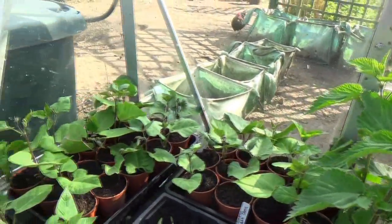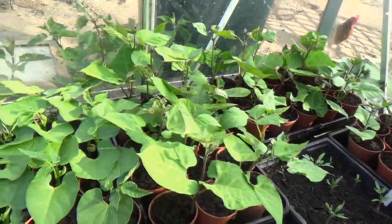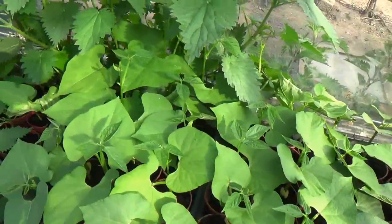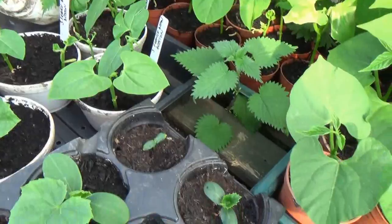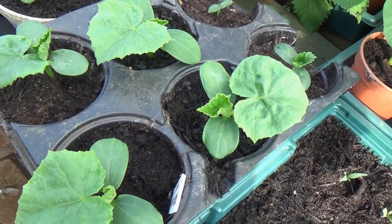We always grow lots of runner beans, and again they're now ready for transplanting. French beans there, and cucumbers, and the cucumbers will go over to the polytunnel.